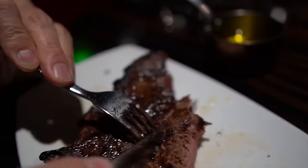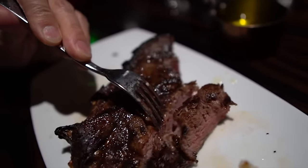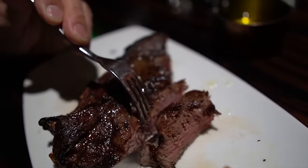Now we asked for medium on the steak. See how it looks. Does that look medium? Haven't looked yet. Let's see. Yeah, what do you think there? It looks a little medium well. A little medium well. We'll see that.